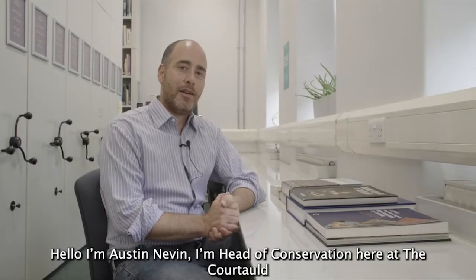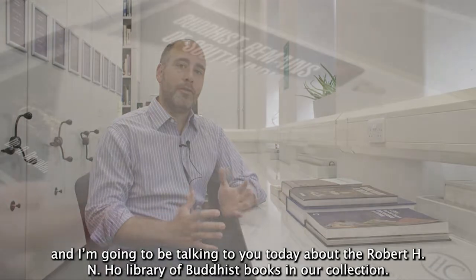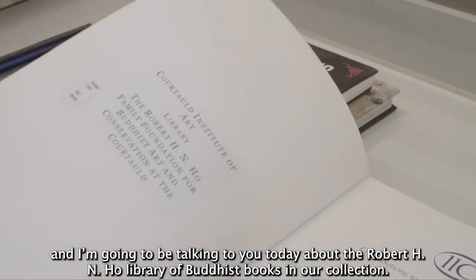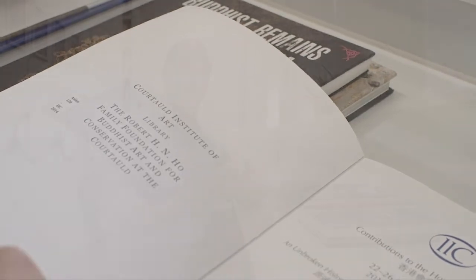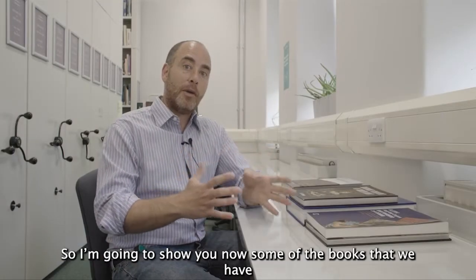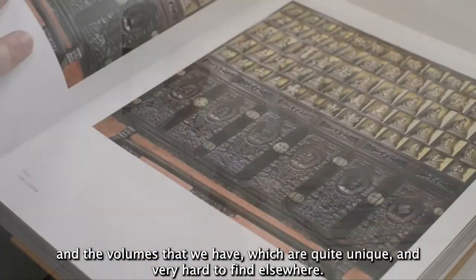I'm Austin Nevin, Head of Conservation here at the Courtauld, and I'm going to be talking today about the Robert H.N. Ho Library of Buddhist books in our collection. So I'm going to show you now some of the books and volumes that we have, which are quite unique and very hard to find elsewhere.